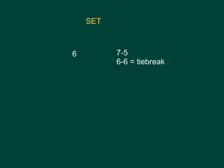Now, a set consists of a sequence of games with servers alternating between games, and it ends when one player wins 6 games. But the winner must win by at least 2 games. So if the score is 6-5, one more game is played. If the leading player wins the game, they will win the set 7-5. If the trailing player wins that game, the set is 6-all, and so a 7-point tiebreak is played to decide who wins that set.